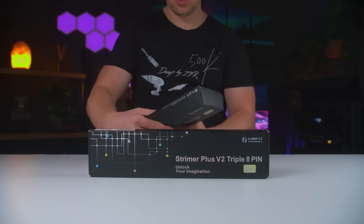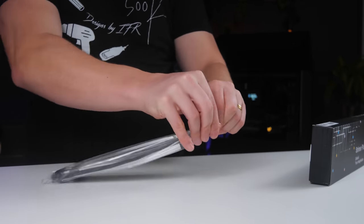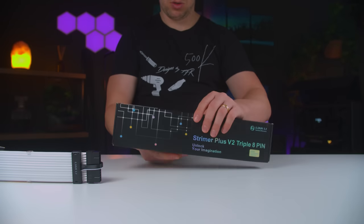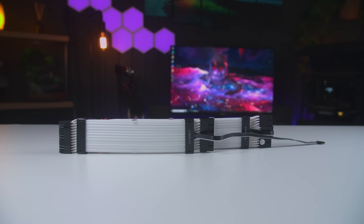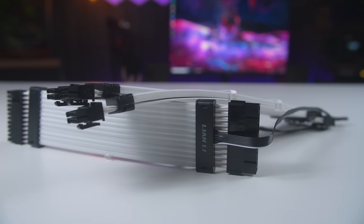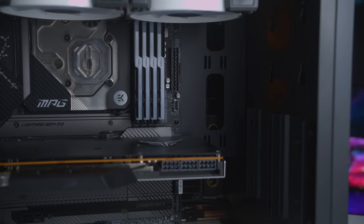Lian Li actually released their new Strimer Plus V2 cables and wanted us to give them a try in a system. They now finally have a triple 8-pin option, which most high-end cards of this current generation require. What I really like about these cables is the fact that the RGB portion can now be unclipped and installed to the opposite side of the cables, which was a major issue depending on the orientation of the GPU power connectors.